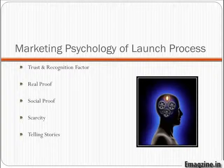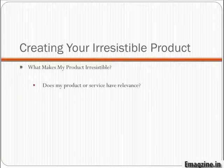Telling stories is probably one of the biggest things that is going to help you with your product launch, is telling your story and relating to those that are reading your sales page and listening to this launch process. Creating your irresistible product.